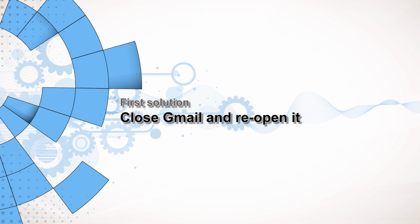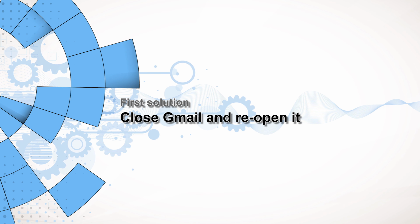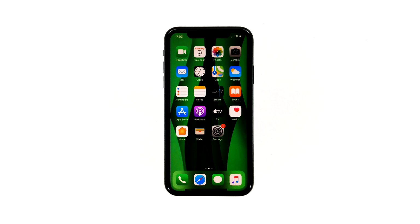First solution, close Gmail and reopen it. Most of the time, app crashes are minor app issues. They occur every now and then, but they're not necessarily hard to fix. In fact, closing the app in question and reopening it might fix the issue. So here's what you need to do.